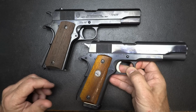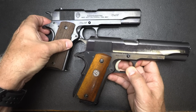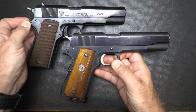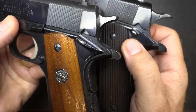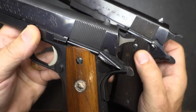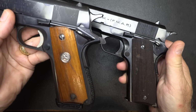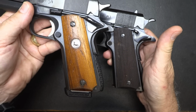And here is my Model 70 Series Colt. I have brought this one out quite a bit. You can see that it's pretty much on this side very similar. There are very few differences. But here you'll notice that the frame safety is a little bit different. This is a later style frame safety. But guys, overall, they're very similar, and again, all of these parts interchange.